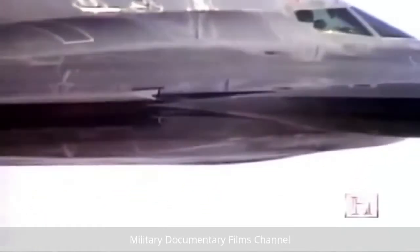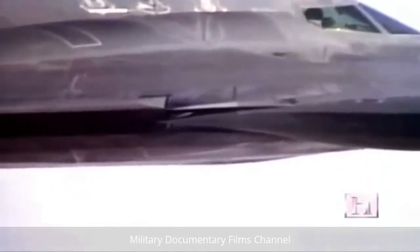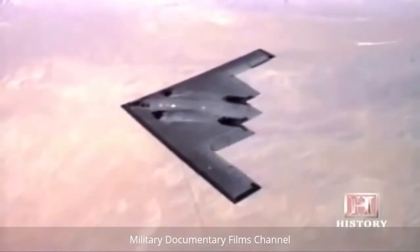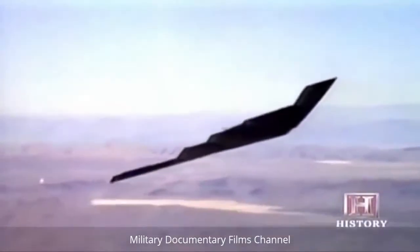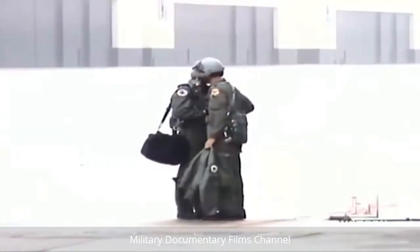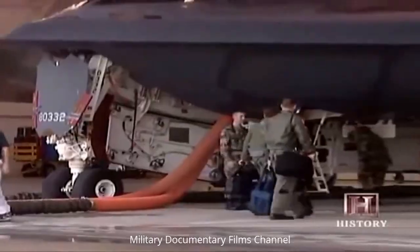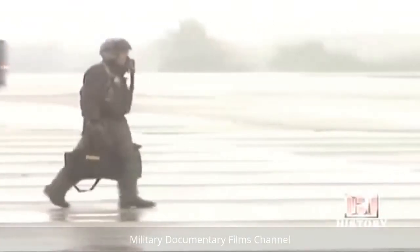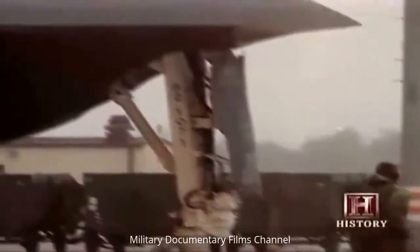So that in itself, the mission presents a unique challenge to most pilots, and some people just don't like that. Every potential B-2 pilot who is selected is tested before he or she can get behind the controls of this highly secret aircraft. With over 130 computers on board, only the best of the best fit the bill.